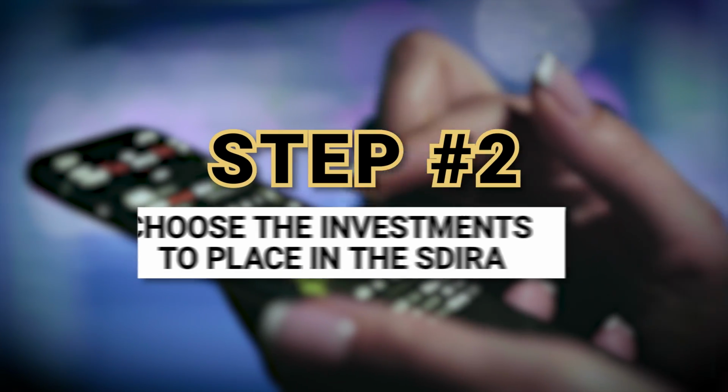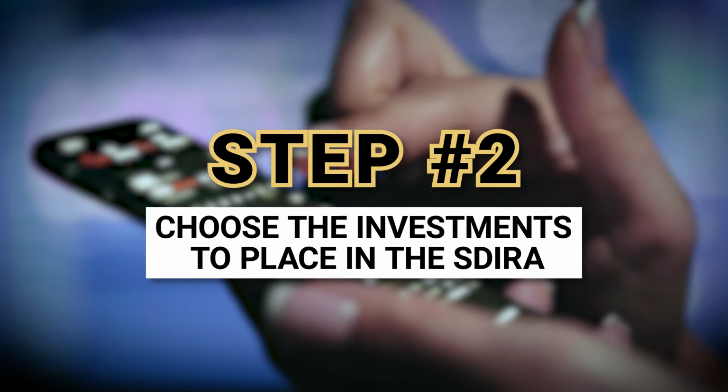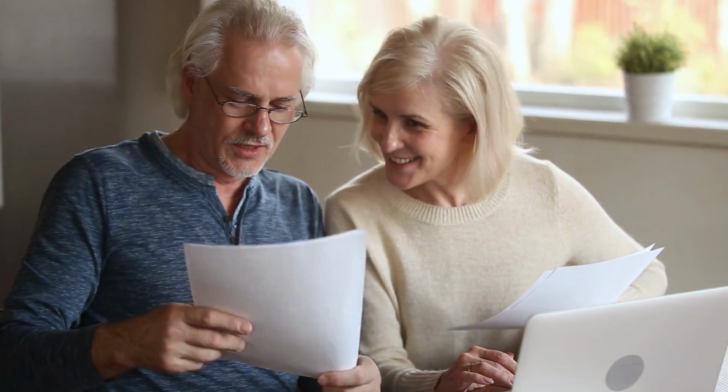Now, step number two is choose the investments that you would like to place in the self-directed IRA. Keep in mind that the investments that you choose to go into your IRA will impact whether or not you pay UBIT or UDFI. However, keep in mind that the better your investments are, the more money that you will have in retirement. So even if you have to pay UBIT or UDFI taxes, that does not necessarily mean you should just completely avoid these investments altogether. It could end up leading to potential higher gains than you investing your money into the normal market.